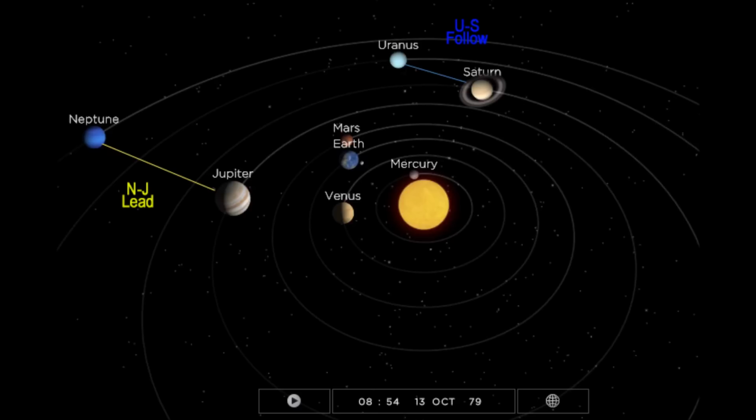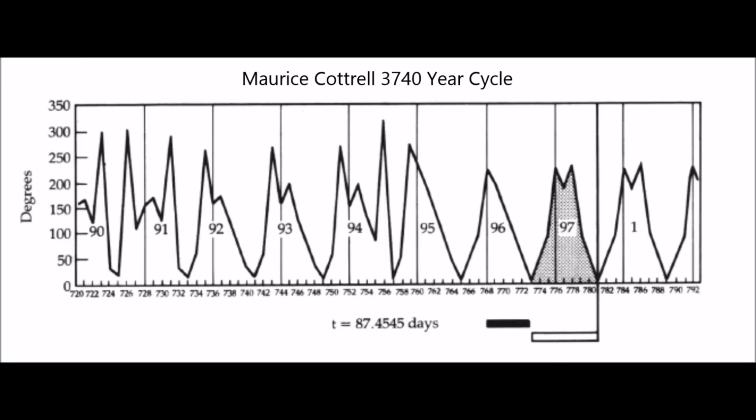And when we start to look back, 79 AD is about the time period that matches best with the software I had to roll back. If I could go back circa 3000 BC on the second coupling of Maurice Cottrell's 3,740-year cycle, and I really believe I could find the exact same planetary geometry if we went back around 7,480 years ago. So talking about more powerful cycles lining up on top of each other.